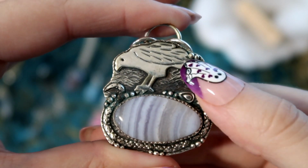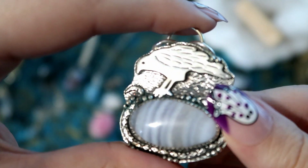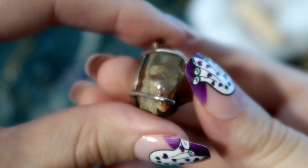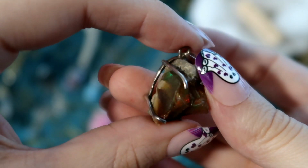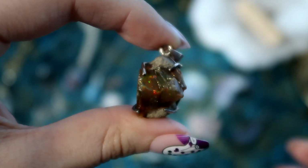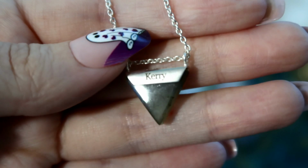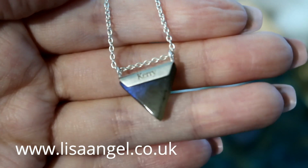I had this blue lace agate with this bird. Which again was Etsy. I had this chocolate opal, which was a gifted present to me. This was purchased from a crystal shop in London. Beautiful fiery colours. This is a labradorite with a lovely blue flash, and it actually has my name personalised on this. I can't remember the name of the website. I think it was something like Lisa Jewellery UK or something like that.